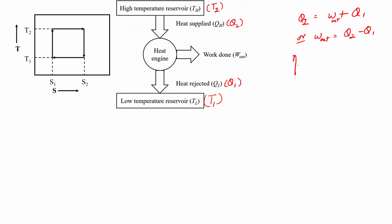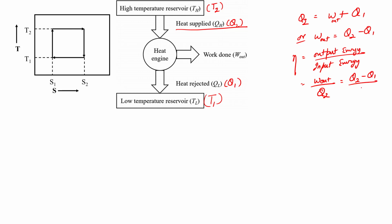Also, the efficiency is defined as the output energy by input energy. It's a very layman definition of efficiency. Now, what is the output energy? It is the useful work, that is work output. What is the input energy? It is the heat supplied, that is Q2. Since work output can be written in terms of Q2 and Q1, it can be rearranged and written as 1 minus Q1 by Q2, where Q1 is the heat rejected and Q2 represents the heat supplied.